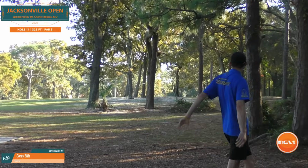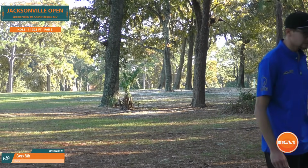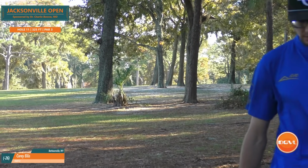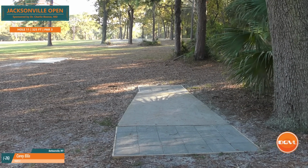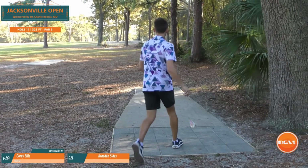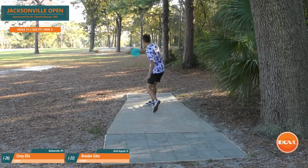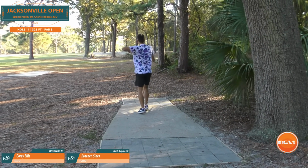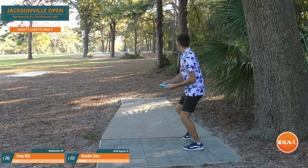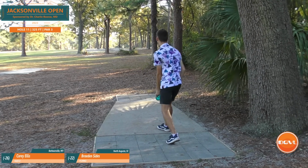Corey opting to go straight at it, and hits the tree. Yeah, he landed in a pretty solid spot though. Should have a clean look at the basket, get up and down. Yeah, kicking left is better, because then the Mando isn't in your way. There's been many times you kick and you go right and you go OB, or you have an awkward stance around the Mando, so Corey will see what he's given when he gets to his lie.